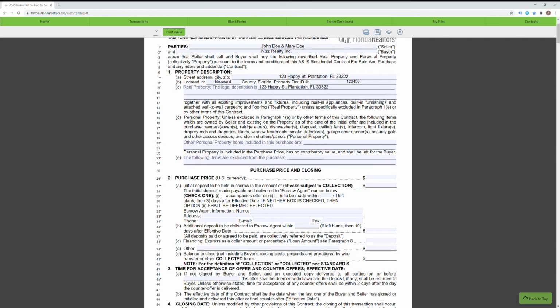Next paragraph is personal property. This is where you would write things such as the refrigerator, the oven, the range, the washer, the dryer, things like that. Anything that's personal property. If it's starting to get more complicated, maybe you're including some furniture, TVs, paintings, something of that nature, which is very rare, but it does happen in sales.